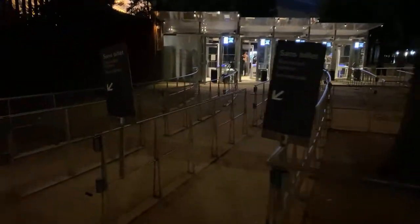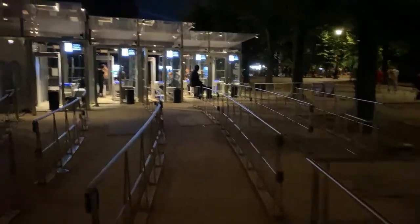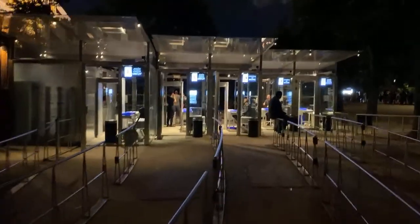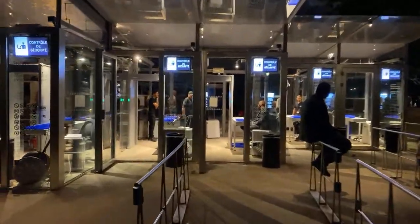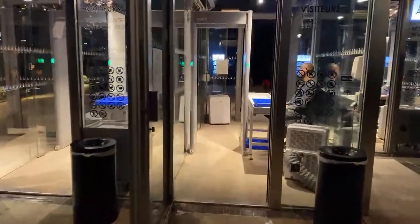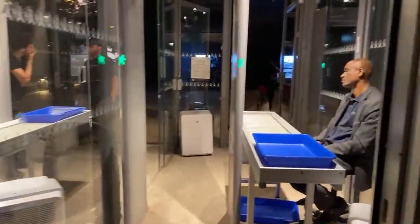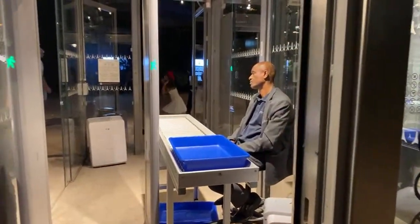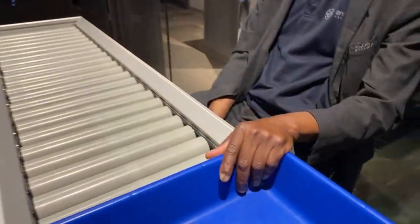Okay, let's go here. I might have to put the gimbal in those things. You know, it's like security, like in the airport. Okay, let's see. Bonjour, faut que je pose mes affaires? Ok.